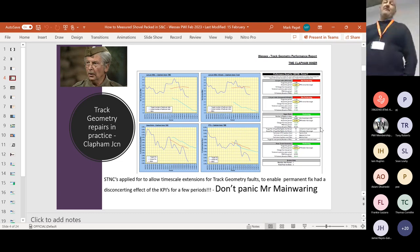But because we was fixing them so slowly, because we was MSPing and trying to do them properly, it turned out that every time the train run, we'd have two from last month that hadn't been done, and then four, and then eight, and then 12. So the numbers started to go the wrong way. Everyone in the depot was panicking. I was panicking. But in the end, it turned around.